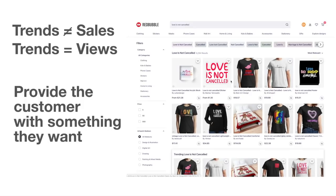If you follow this trend, you may get on page 1, but you still need to provide the customer with something they want. I put this right here. You can see, just because this made it to page 1 doesn't necessarily mean that people are going to buy it. Look, the fonts are all kind of weird. There's weird colors. It's hard to read, right? Someone would more likely buy this one right here because it's easier to read.